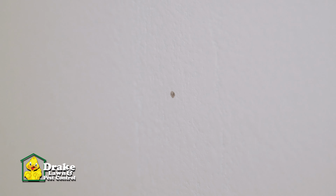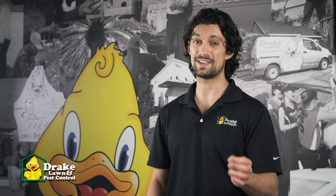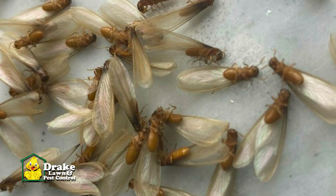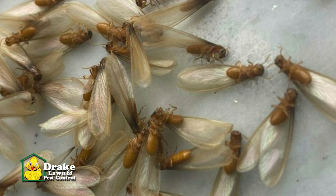Their colonies grow slowly, which sounds good at first, but that also means that they can go undetected for years, quietly damaging your home from the inside out. They typically swarm in late summer into fall, but they can also swarm indoors during warm weather, even if winter conditions are right.